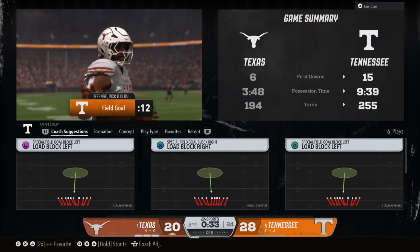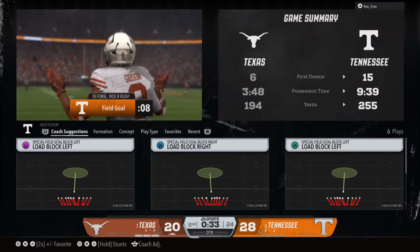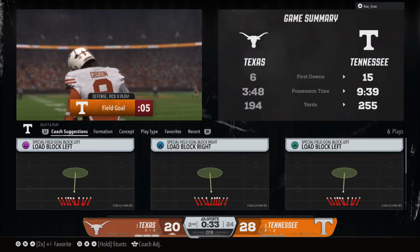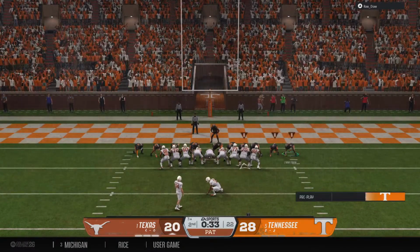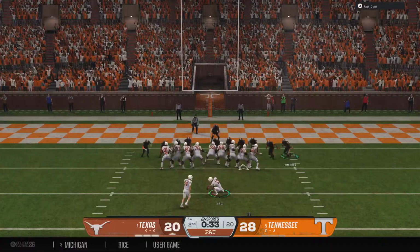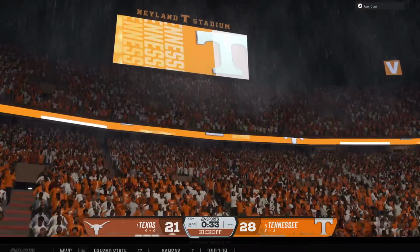Well, that was just a thing of beauty to watch this return. The gunners were flying down. He's able to avoid them, picks up a couple blocks, and then you could see him gaining momentum and confidence as he was getting downfield, eventually all the way to the end zone. And the point after gets him within a touchdown, 28-21.